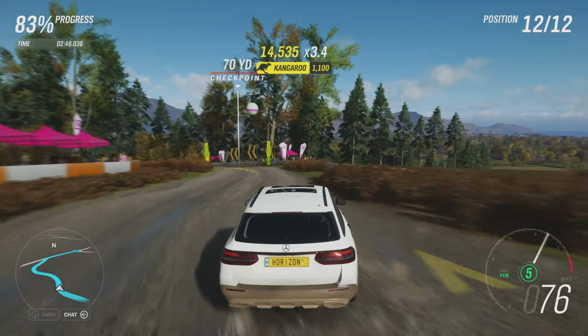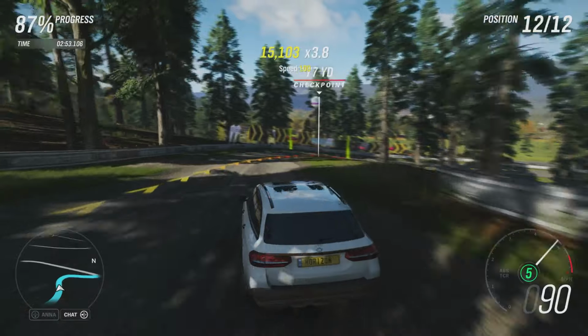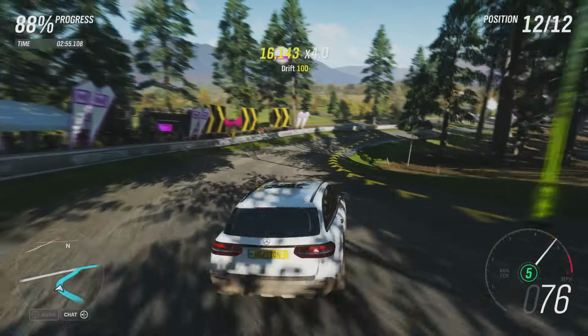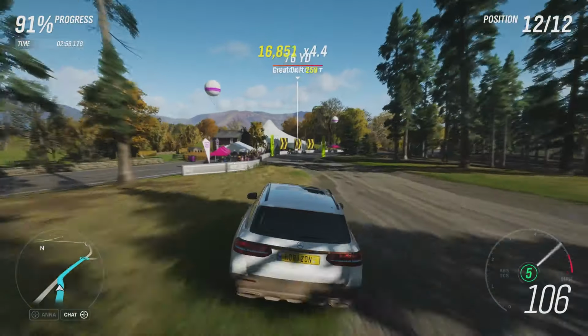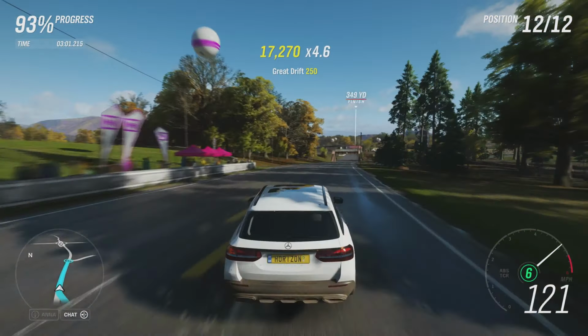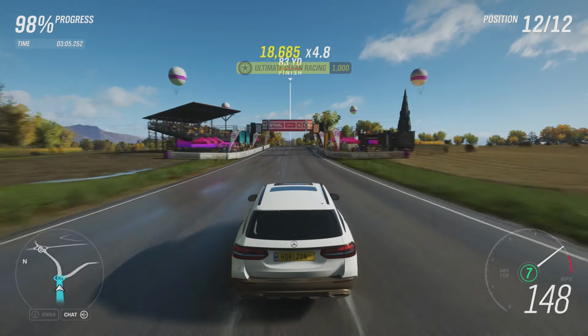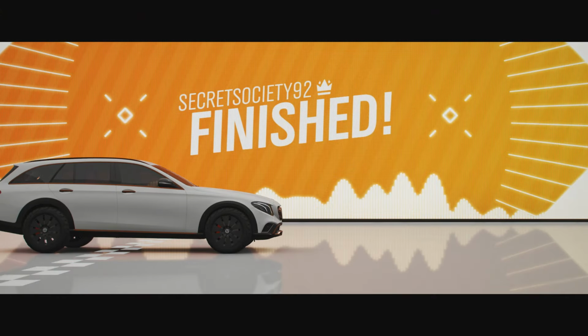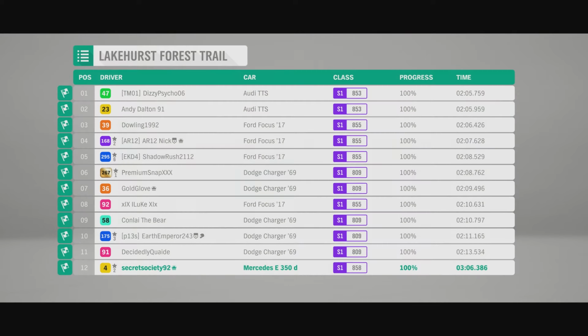And unlike the 6x6, it's not plagued by awful understeer, only controllable oversteer, which is good. And decent rate of speed across the finish line there. So the Mercedes 6x6 managed 2 minutes 10.224. This managed a much better 2 minutes 6.386.